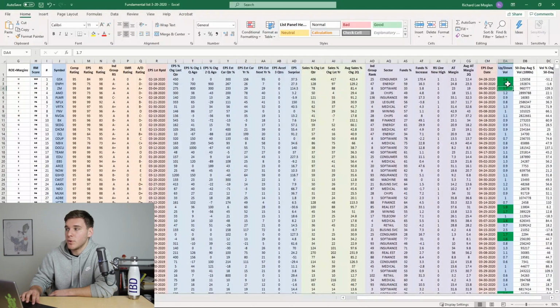So this is basically a ratio of the volume on up days to the volume on down days. And an up-down volume of greater than 1 basically indicates buying interest, and an up-down volume of 1.7, that's very significant. And that's, once again, one of the things that made me focus on ZM for a potential swing trade.